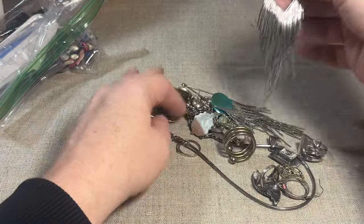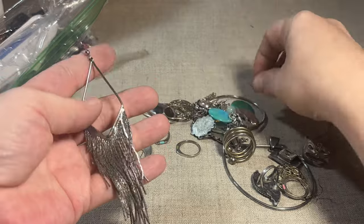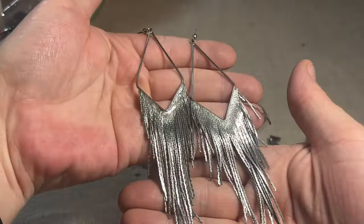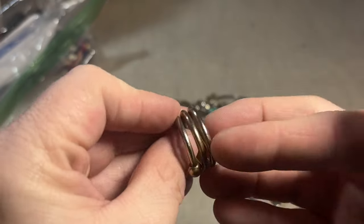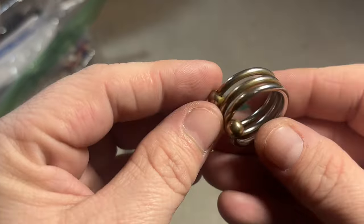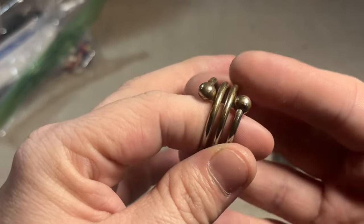All right. Oh yeah, these are gorgeous sterling earrings. I'll test to make sure, but I'm fairly certain that these are silver. And I will test just to verify. All right, we have a sort of atomic style ring. I do not think this is sterling. No. It's a sort of brassy silver tone over brass, pretty worn.